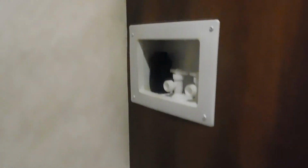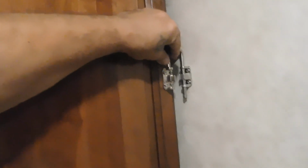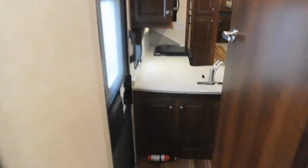Your big closet, which over onto this side, in the hanger area, it's all prepped for a washer and dryer. Over here is a nice drawered wardrobe. Make sure this is locked down for transportation. Toshiba TV in here. About covers everything on the inside.